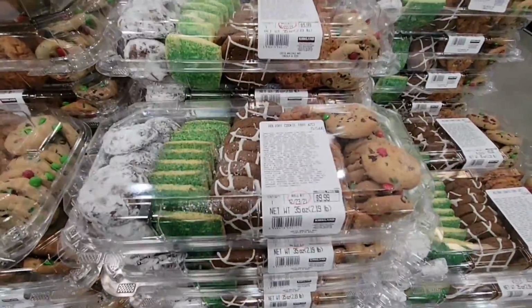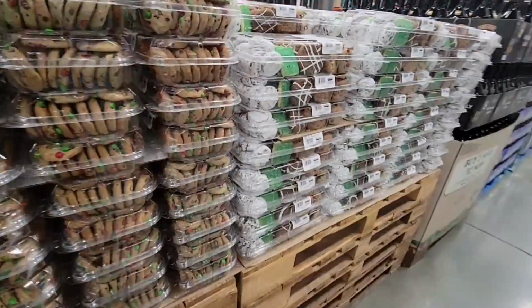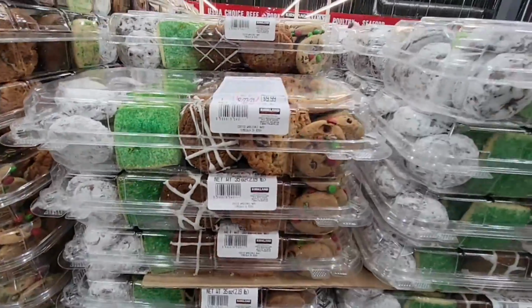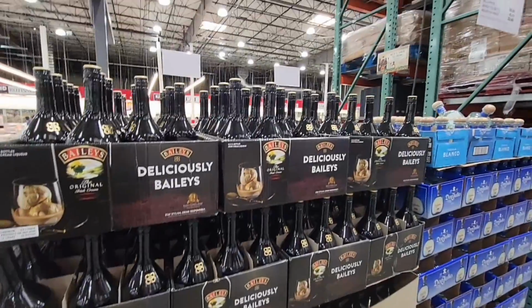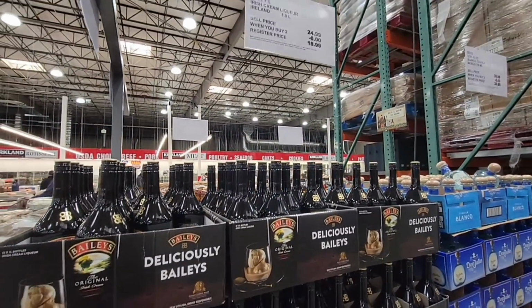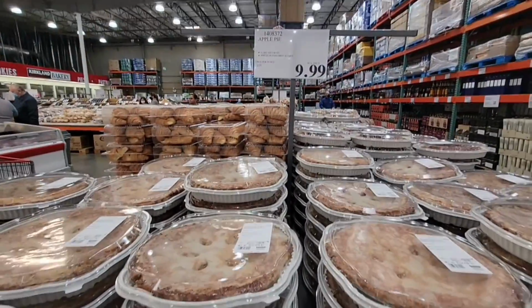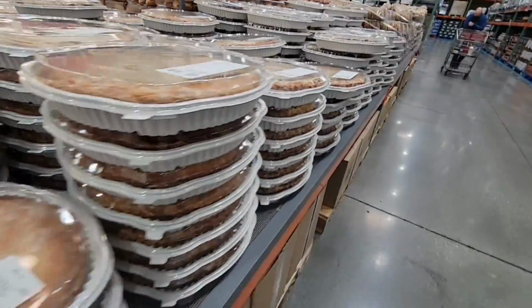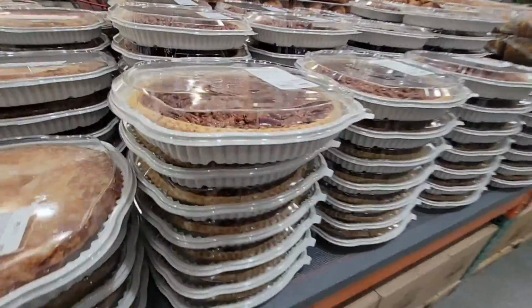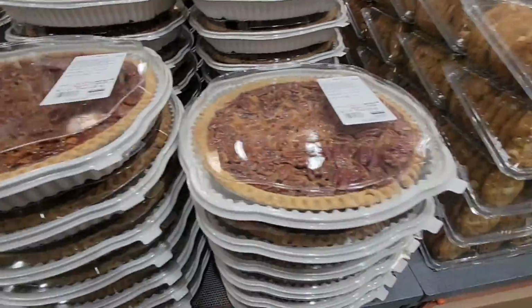Now the Costco cookies, I have not had a bad Costco cookie. I do love how they put these cookie trays together. So if you are hosting or for your family, I love spreading out the trays, and it's just such a Christmas tradition of the cookies. So if you don't feel like baking, just go grab some of those. The apple pies are $9.99. They still have a lot of those. Pecan pies, $14.99, which is not bad.